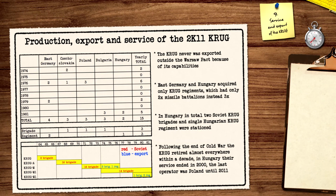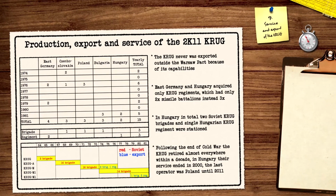One of the grave diggers of the KRUG was the development of digital telecommunications. The operating frequency of the P-14 complex target acquisition radar and the 1S-12 SOC radar at 2100 MHz was the same as what the 3G cell phone towers used. Capitalism won over the aging SAM system.